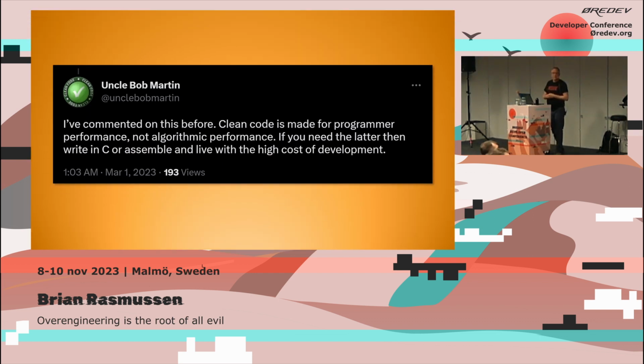I've commented on this before, he says. Clean code is made for programmer performance, not algorithmic performance. If you need the latter, then write in C or assembly, or live with the high cost of development. I think there are two statements here. One is mostly a rhetoric trick. You don't have to use C or assembly to get good performance. We can write slower or faster code in any language. Sure, we might be able to get even faster code if we turn to low-level languages, but it makes no sense to say that we cannot care about performance unless we use C or assembly.